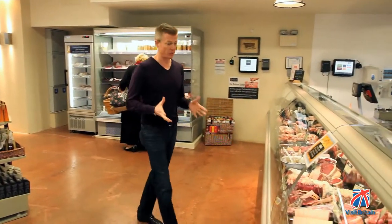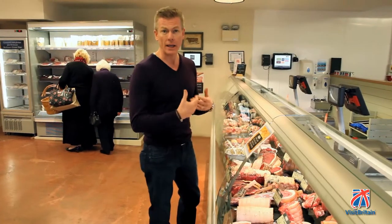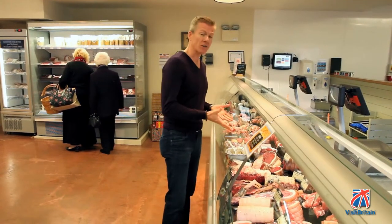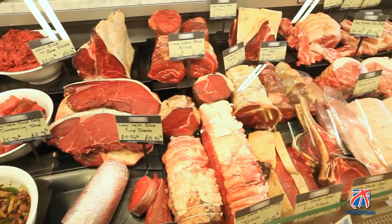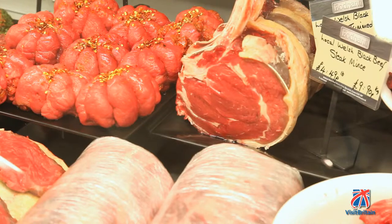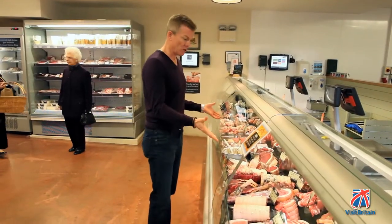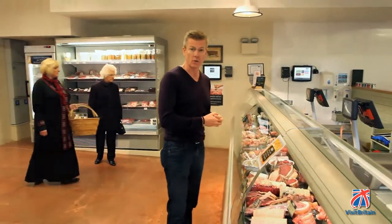For you meat lovers, this is where you're gonna wanna end up. Local Welsh lamb and beef. And it's about as fresh as it gets. They source it to the field and then bring it from the field to your fork. And they can tell you the whole process. They bring the actual carcasses in here and carve them up, and then you pick and choose what you wanna take away.